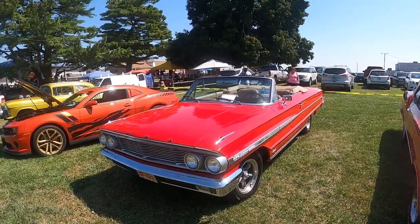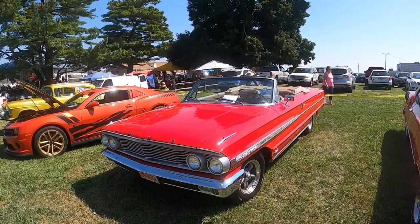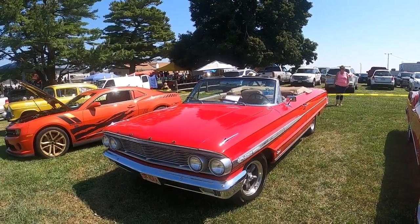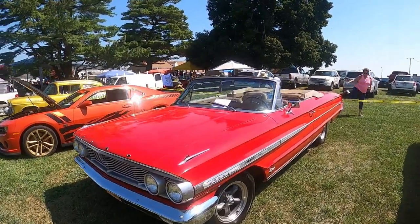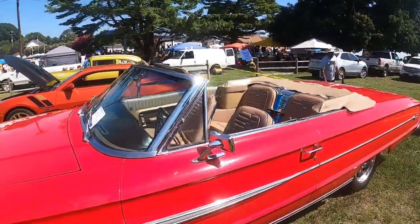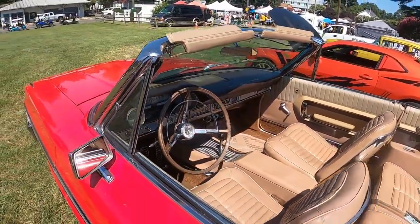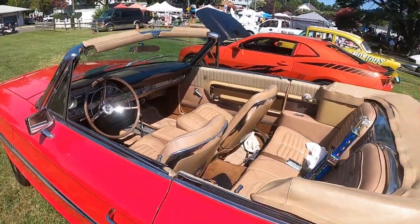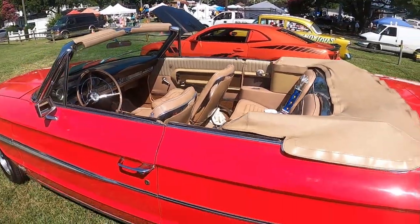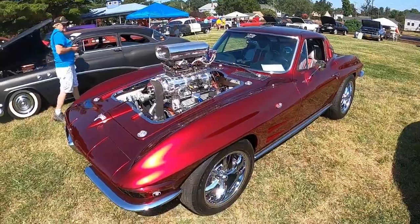'64 Galaxy 500 390 cubic inch vehicle, convertible. This is a beautiful, beautiful ride. 1964 Corvette.